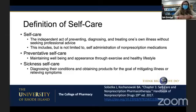And this is really, again, where you're hearing a lot of this today as we're dealing through the pandemic. This is maintaining your well-being and appearance through exercise, healthy lifestyle. For example, yoga and meditation might be ways that you might be using self-care today. And then also from a pharmacy perspective, we have sickness self-care when patients are coming in with acute illnesses. So they're diagnosing their conditions and obtaining products for the goal of mitigating illness or relieving symptoms. And this could be cough and cold, for example.